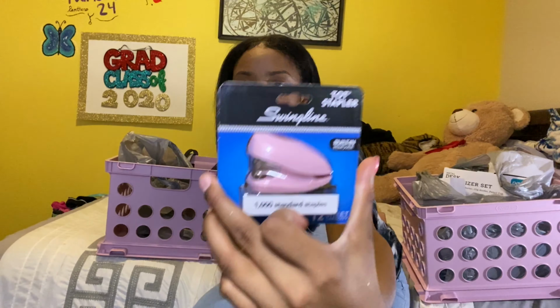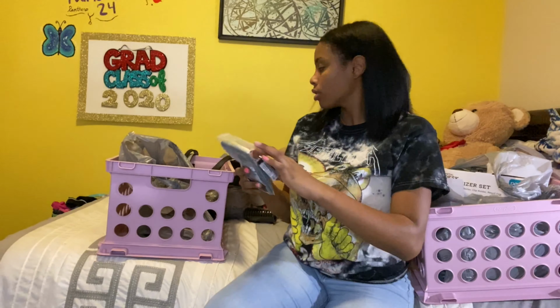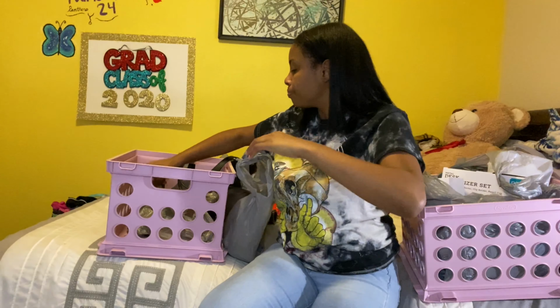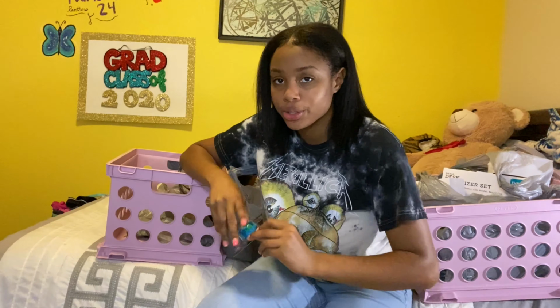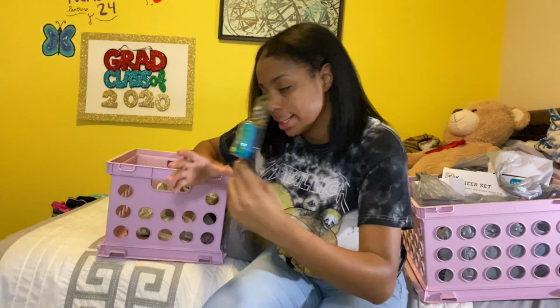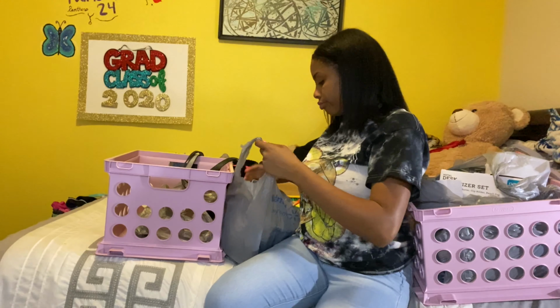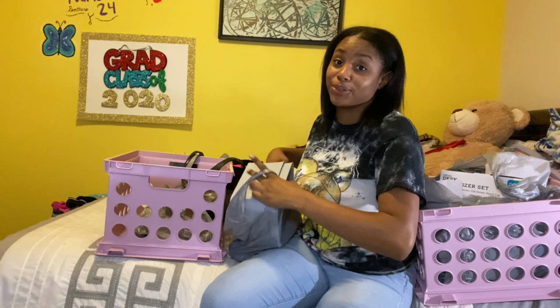Now I have to get the mini stapler in pink. I also got this pillowcase, gray. And I got this little, I accidentally bought two sharpeners, one electronic and one like this. I know, right? I have a money problem. I'm telling you.